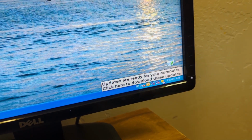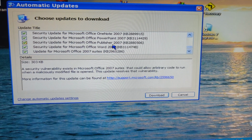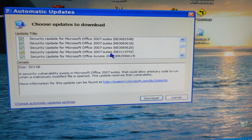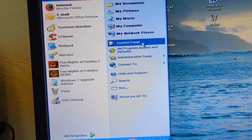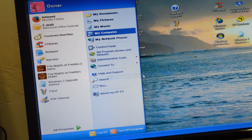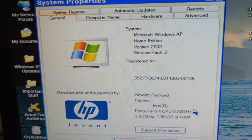We have Windows updates, apparently. They're just Office. I'm surprised this computer still works, to be honest. In fact, you guys are probably wondering, what are the specs of this? Well, here is the computer.